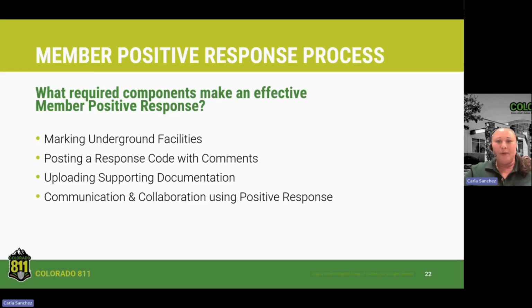For those that are not familiar, the State Underground Damage Prevention Safety Commission has locating and marking best practices available on their website. They have incorporated some Common Ground Alliance marking best practices as well. I recommend reviewing the best practices. The second component is posting a positive response code with comments. Posting a response code that best communicates the status of the ticket and adding information into the comment section that clearly communicates additional information to the excavator.